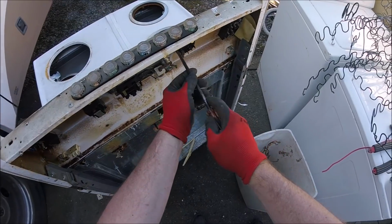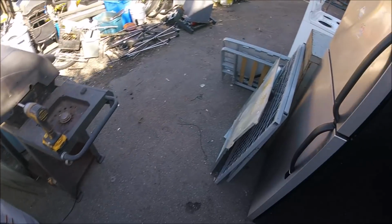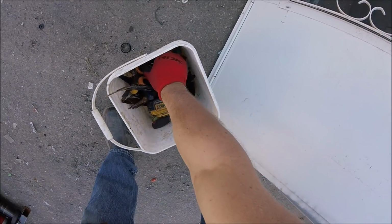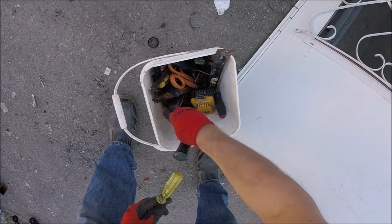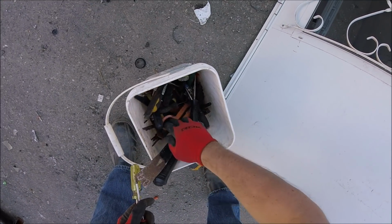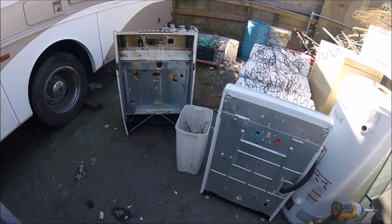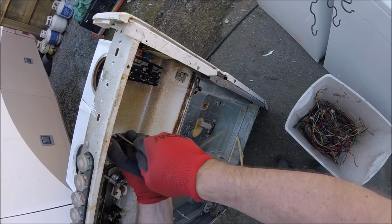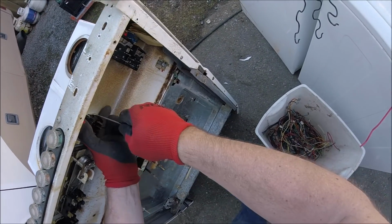These ones are a little bit harder to get off, but I just need a pointy screwdriver. Look at it. Have a tool that's a point, right? That works really good. It's probably right here. Right here, see? It's just a point. This one just got little tiny slots. These slots are on the side on this.